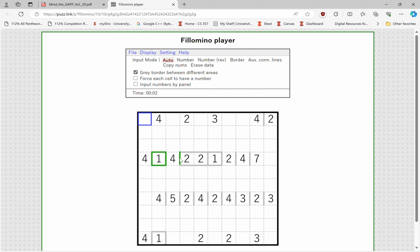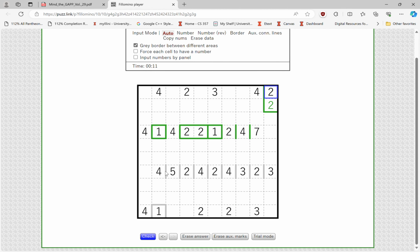So yeah, essentially every region is going to be some orthogonal group of whatever the number is, and they can't touch each other, like adjacent. So for instance, this 1 down here, I couldn't have another 1 over here. But for like this 2, right, you can combine 2 of the same numbered clue together. But yeah, okay. So from that, let's see, what can I logically do here?